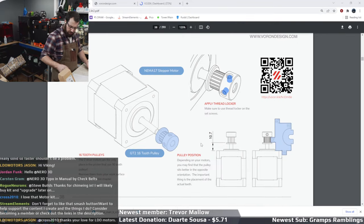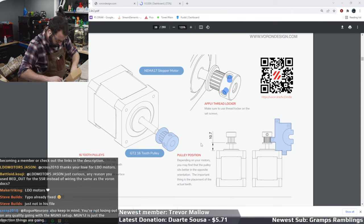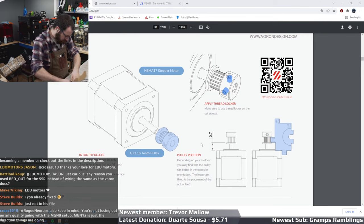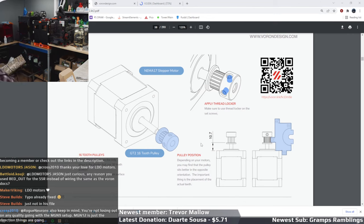So, 2 GT pulley. And we have this fancy little printed spacer now to make these even easier. So got that. Where are my set screws? And then let me get the printed spacer jig.